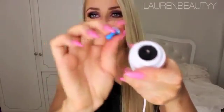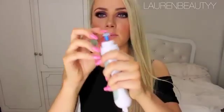All you have to do is get the little attachment that you want. You can get the big ones or the small ones. The blue ones are for sensitive skin. There's a little silver thing here and a little hole there, and you just place that on that, push down so that it's in there, and then you just put the lid back on.